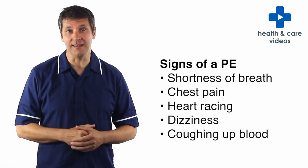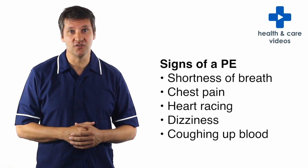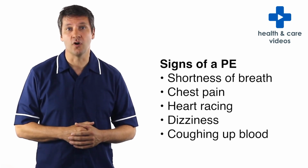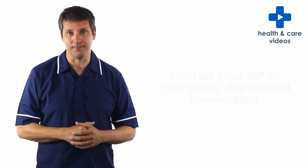Signs of a PE include shortness of breath, chest pain, which is often worse when you breathe in, palpitations, which is when you feel your heart racing in your chest, dizziness or coughing up blood. If you notice any of these things, you should contact your GP or local emergency department straight away.